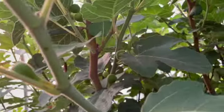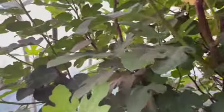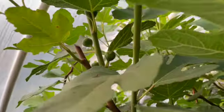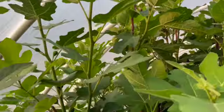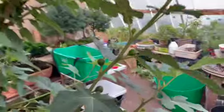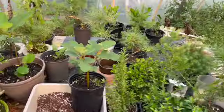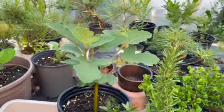And not last winter, but the winter before, we had a spell where it went right down to 15 below Fahrenheit, 15 below zero, and they survived and came back from that. So it is an extremely cold resistant fig. It's the most cold resistant. So here's one of the cuttings. They make a wonderful plant to sell.